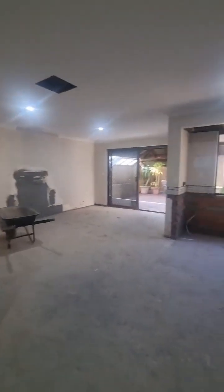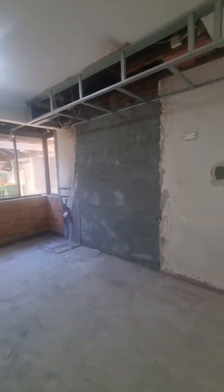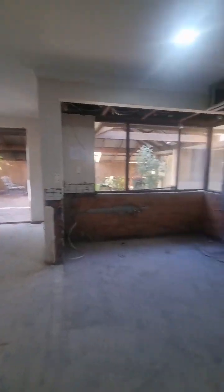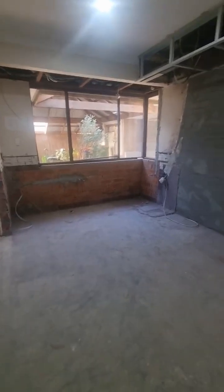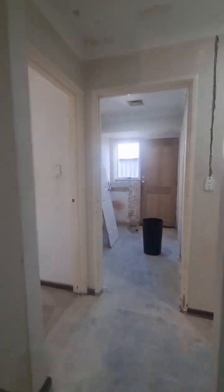This space here now with the fireplace gone and the brick wall here with the oven and pantry gone, it's just opened it right up. Obviously this will be closed in again soon with the kitchen, but it'll be a nice white gloss kitchen overlooking a really nice patio area. So we're starting to get some light and hope into this house so we can start to visualise what's going on. Just a nice clean slate of the second bedroom.